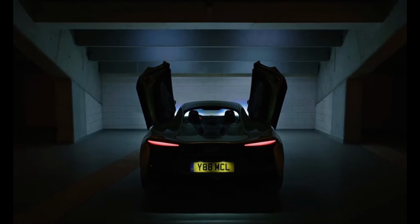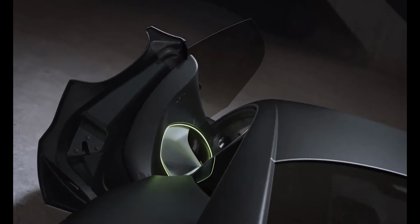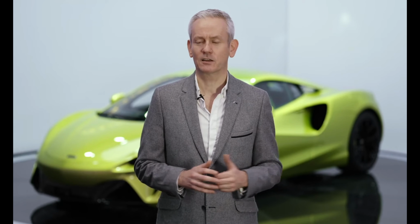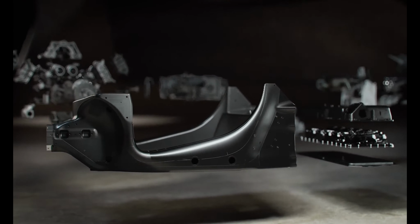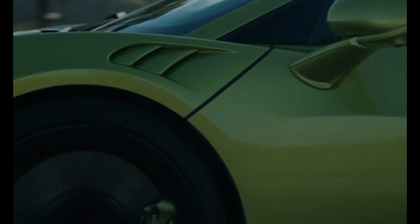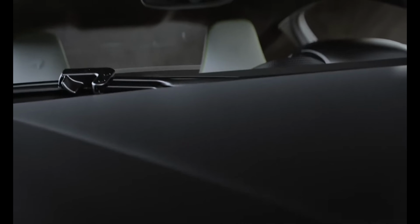To hit our high-level objectives for the Artura programme, we had to start with a clean sheet of paper to design and develop what we're calling MCLA, the McLaren Carbon Lightweight Architecture. This, of course, starts with an all-new carbon tub. But in fact, MCLA is much more than just a tub. It's the chassis hard points, it's the crash structures, and it's an all-new electrical architecture, one that's allowed us to add features like adaptive cruise control and Apple CarPlay.